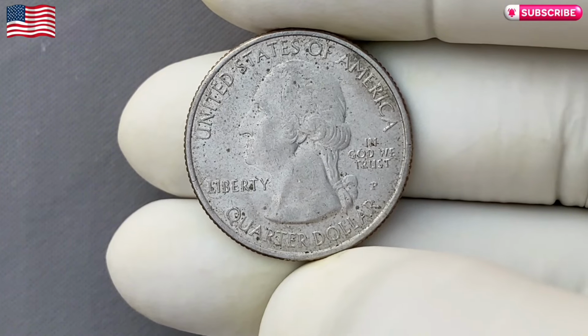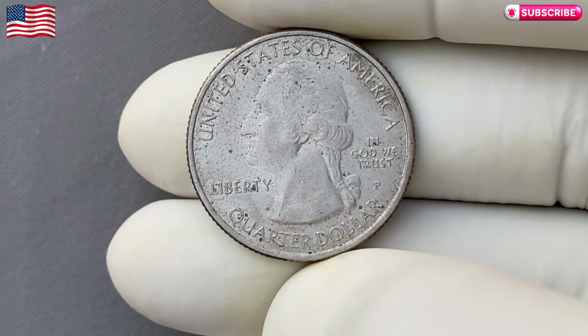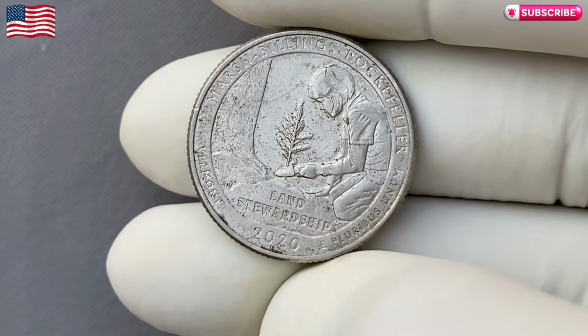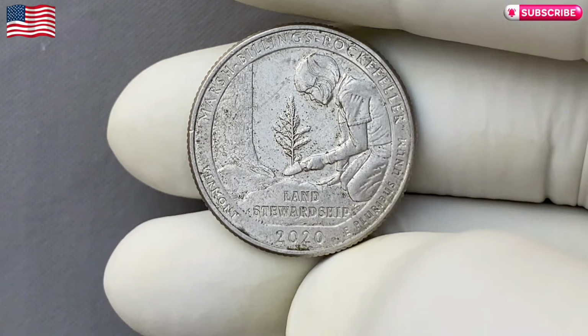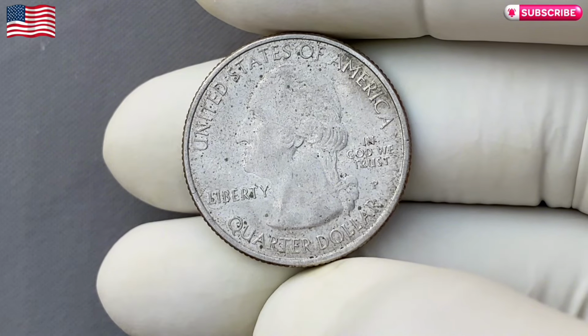Some of the 2020 Marsh-Billing Rockefeller quarters have a very subtle double strike error, meaning the coin was struck by the press twice, resulting in two overlapping images on the coin. This mistake makes the coin even rarer and more valuable because it's an example of something that wasn't intended during the minting process, and to collectors, that's a big deal.